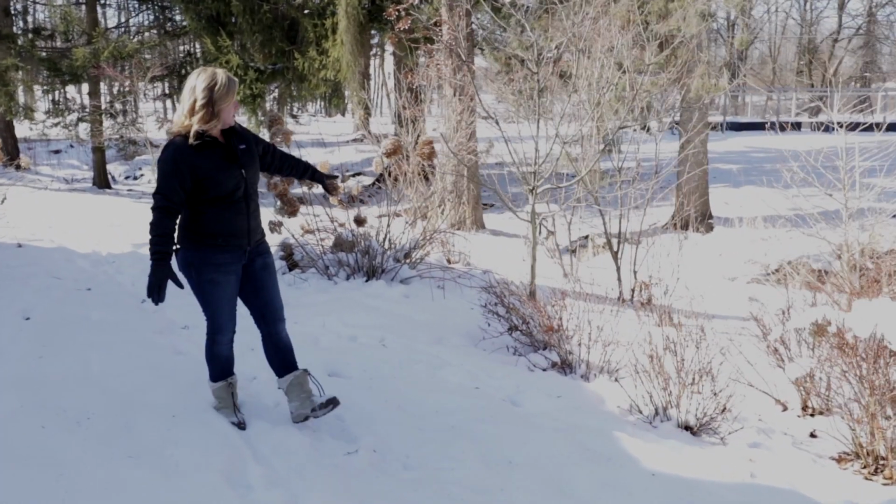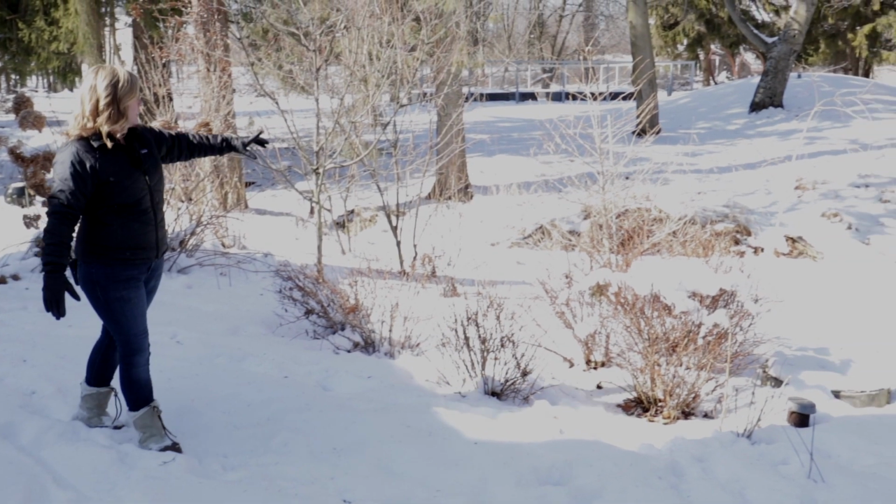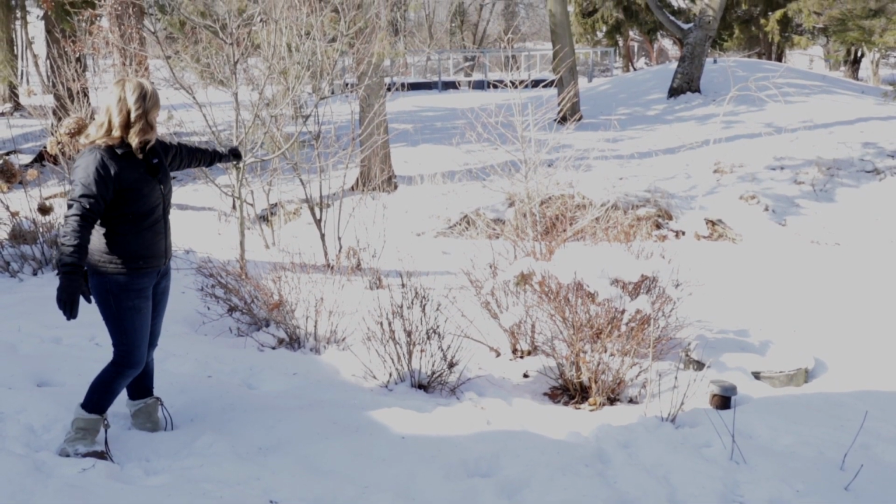This garden is full of a fair amount of shrubs. Most of these are actually spirea on the bottom here. Behind there is the ginkgo that I pruned in a video a couple videos ago.